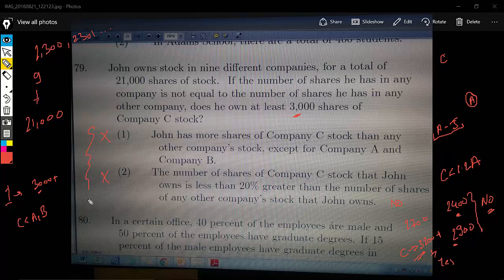Combining does not help much because the same condition remains, that even if C were not the highest, A and B could be higher than this, and this doesn't help. This is not helping us eliminate the reasons for which A and B could be more than 3,000 plus, the reasons we discussed here. So even combining does not help, and the answer therefore is option E.